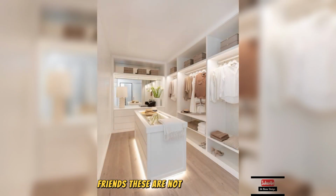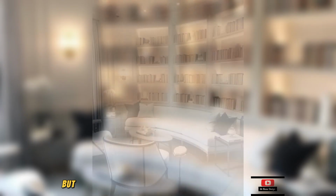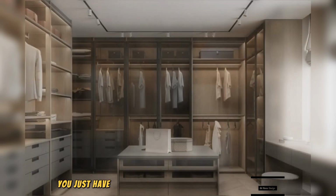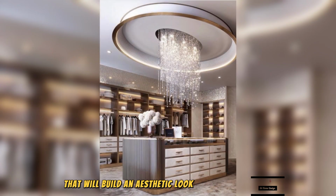Friends, these are not very expensive. These are just looking like expensive or very lavish, but you have to try because these are very affordable. You just have to put your wardrobe in that kind of area that will build an aesthetic look of a dressing room.